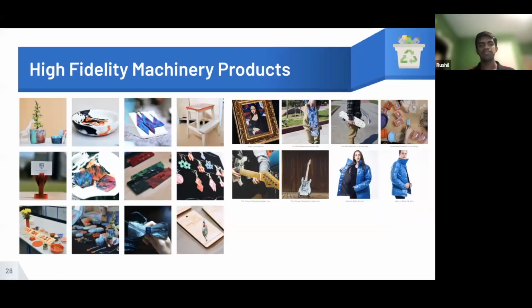And these are examples of high fidelity machinery products. And of course, there's a lot more diversity in terms of products here. You can create plastic bowls, plastic flower pots, furniture. People have gotten really creative and have created jackets and skateboards and plastic art, and guitar bodies. And so there's a lot more scope and a lot more product diversity with this high fidelity machinery.